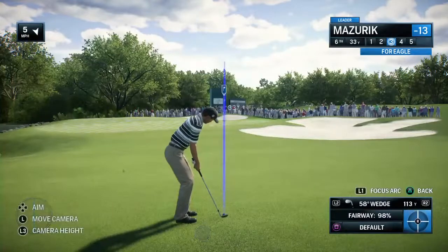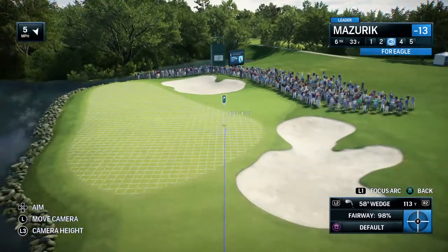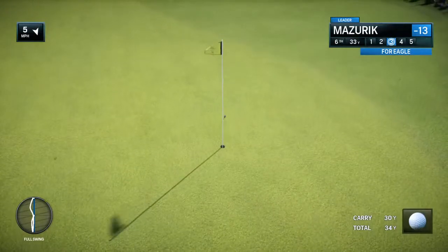Frank, this is a position where a player is absolutely licking his chops here. Good chance to make a birdie. Yeah, this is when this game just looks like fun. The bunkers don't seem to be in play. The only thing you're really looking at right now is just the flag.